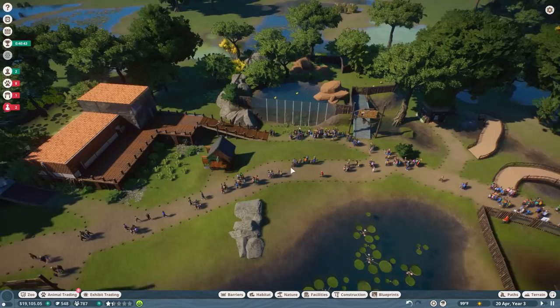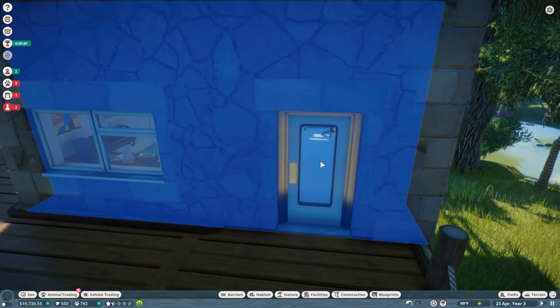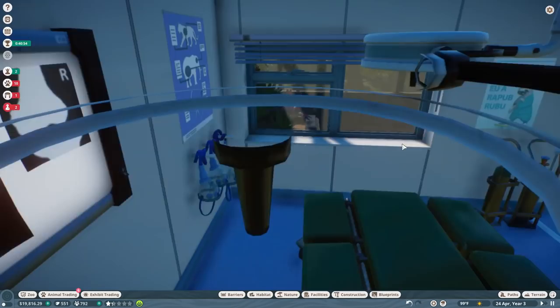what is this? Is this where our employees go? Oh, that's our surgery. It's vet surgery. Wow. I feel like I've had actual human surgery in a place that's less nice than that. I know. That's the way it should be.